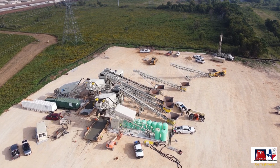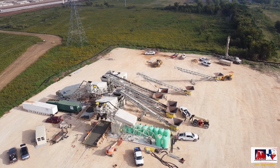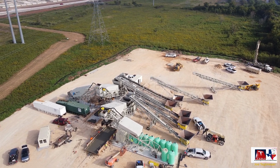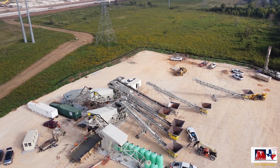I think the reason why they're doing that is to try to make this site more durable, since it's going to be used for a longer period of time. Interestingly enough, the mobile batch plants are supposed to be able to be set up within 4 hours, not even using cranes and so forth. But this particular one looks like it's a little bit more permanent.